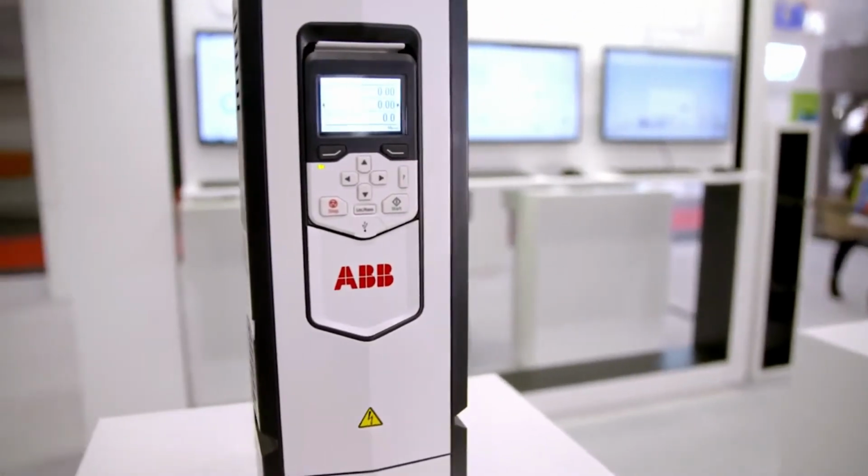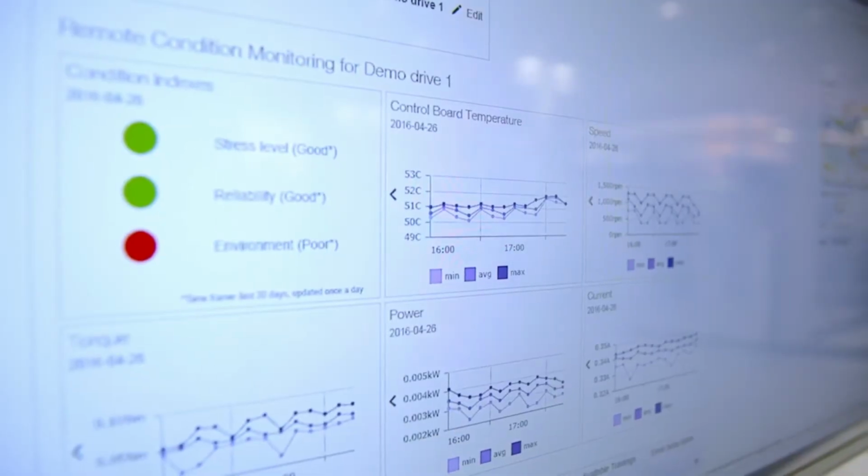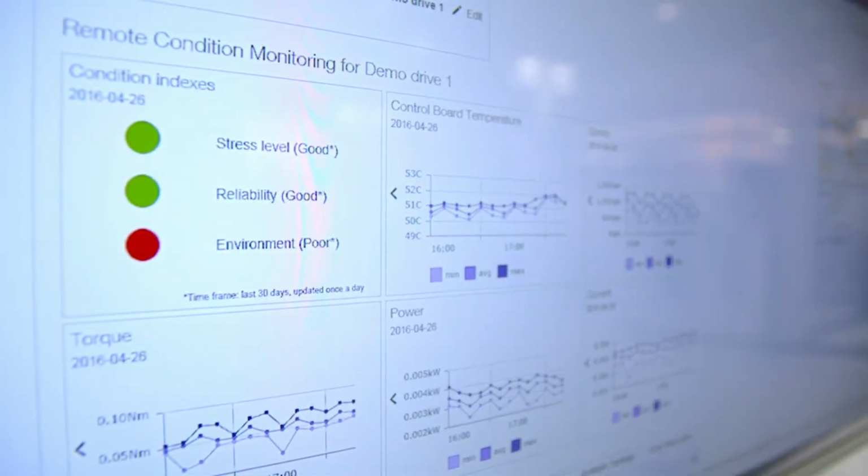Remote condition monitoring service is enabled by Internet of Things, services and people. So we have devices connected and get the data remotely, but we have built on top of that services which will bring real value to the customer, and then we provide ABB expertise inside this service.